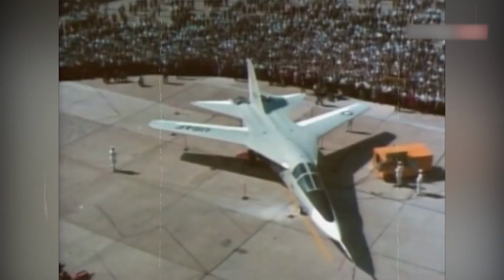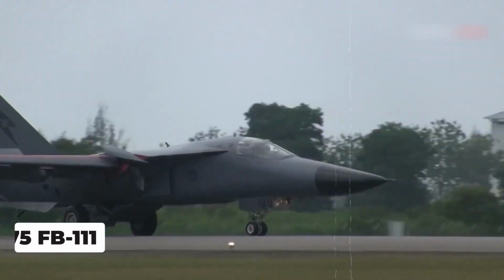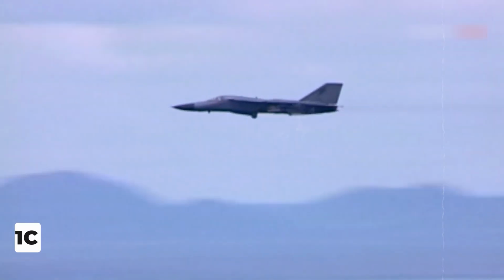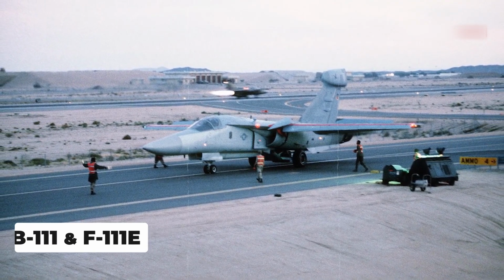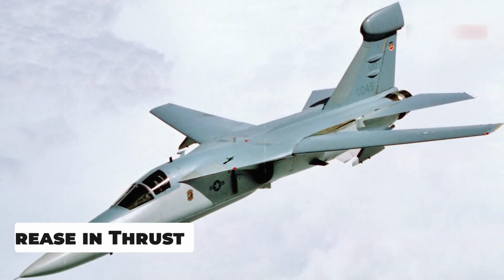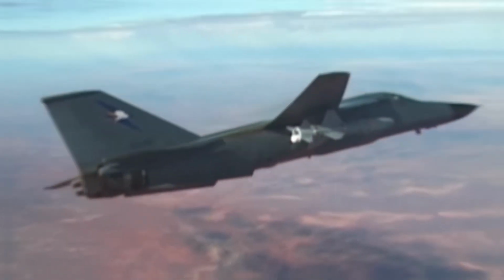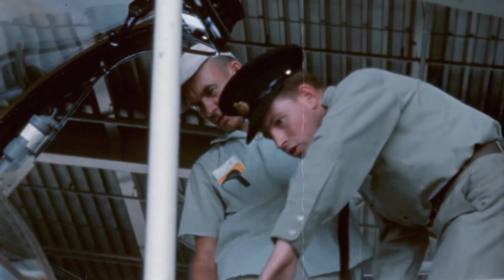It boasted improved engines and a stretched fuselage, adding an extra 2 feet to accommodate more fuel. A total of 75 of these aircraft served in units under Strategic Air Command. Meanwhile, the F-111C found an exclusive home in Australia. It combined design elements from both the FB-111 and the F-111E. The definitive F-111F, on the other hand, featured engines with a remarkable 35% increase in thrust, upgraded radar, and a sophisticated infrared targeting pod for precision-guided munitions. Now this cutting-edge technology enabled its crew to identify ground targets and strike them with precision.